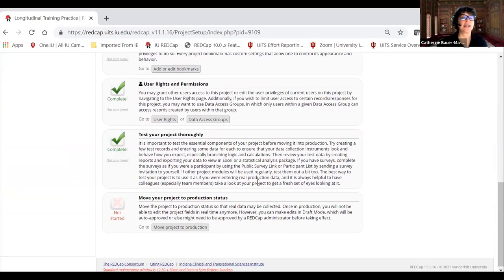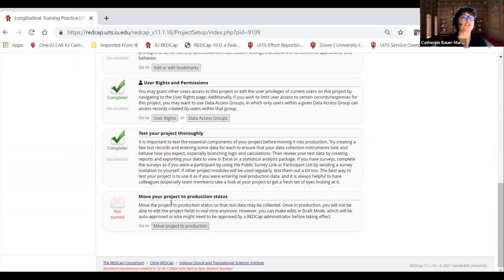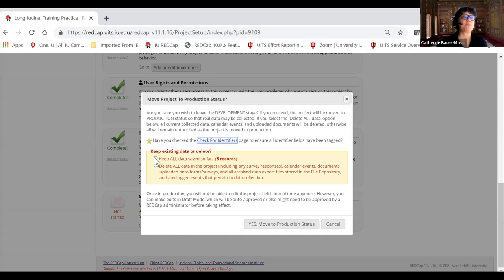So I'm done with the testing and then I'm ready to move my project to production. So move the project to production status so that real data may be captured. So moving it to production, I can decide to keep all that data that I've already captured, but if that's just practice data, I may want to delete all that data. So these are the two options I get, and then I can move it to production status.